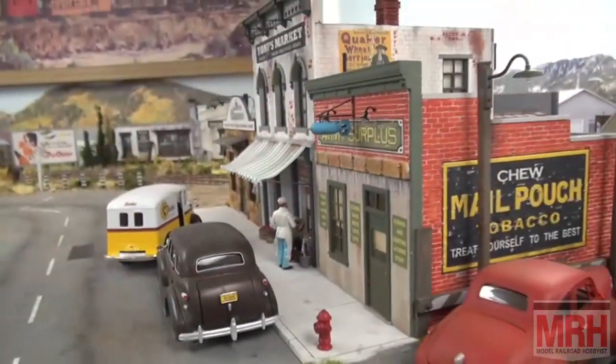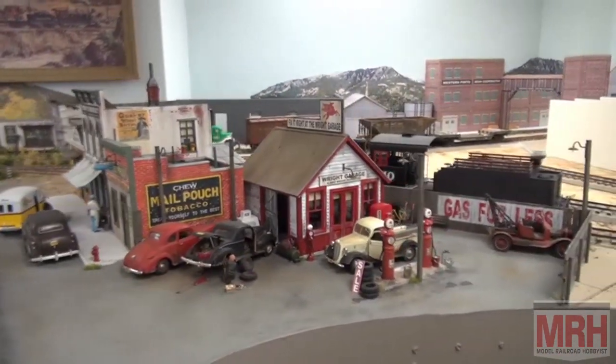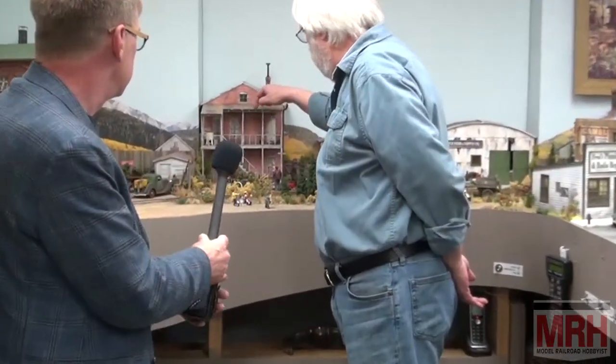And your buildings, you're using paper for some of these buildings. I am. It's magnificent. If you want, the boarding house here is paper. This brick isn't really brick, it's just paper.